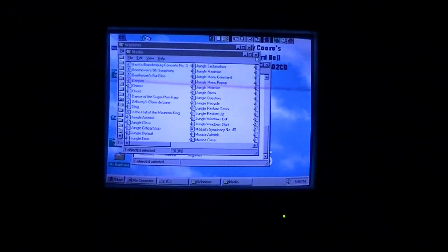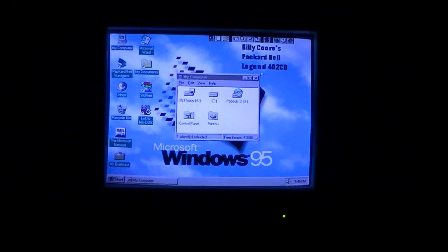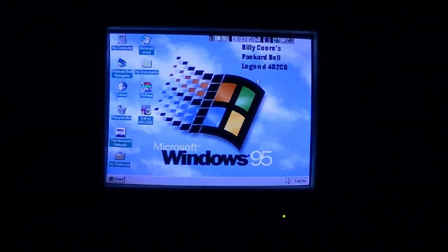But again, this is the Packard Bell Legend 402 CD, which is now my bedside Packard Bell. Eventually, I am going to replace this with another Packard Bell. Now, you're probably wondering why I didn't go with a tower version of Packard Bell. Other than the 822, I also have the Legend 818 CDT and the Platinum 2240.